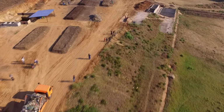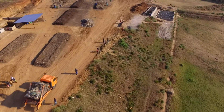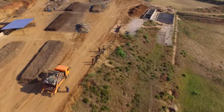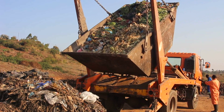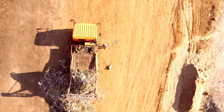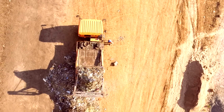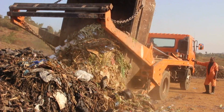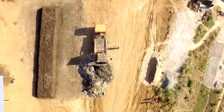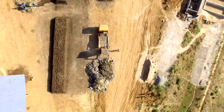When we receive the skips from Blantyre City markets, after dumping, we start the sorting process. The way we sort is that we sort the plastics separately, the metals separately, and the grasses separately as well. Then we put them in our sorting bays, ready for recycling.